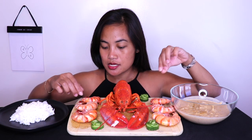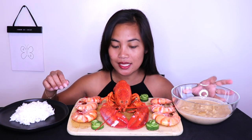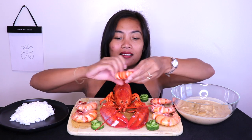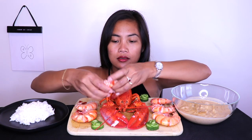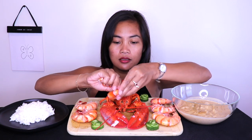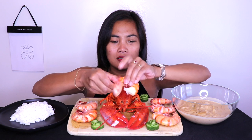And let's get started. This is a one-pound lobster, and this is the biggest shrimp they have. So let's get started with the shrimp. I'm curious how it tastes. I missed my coconut sauce.